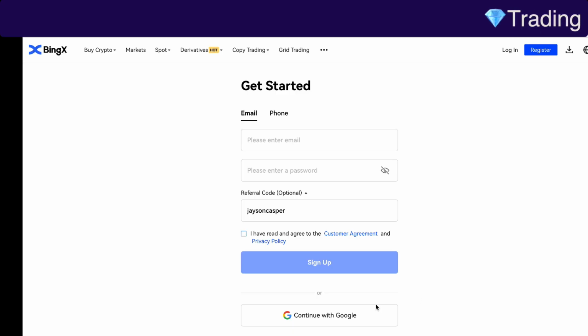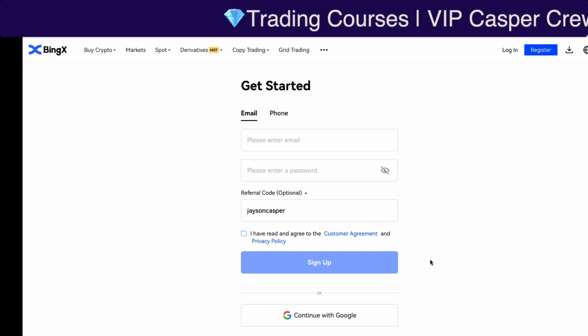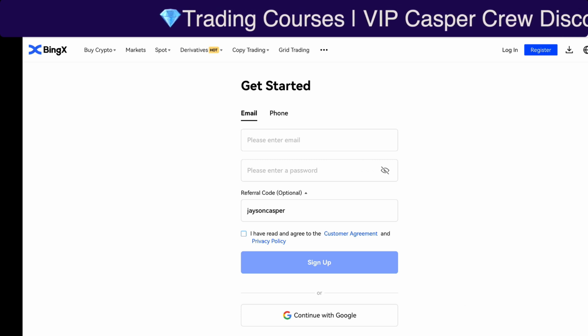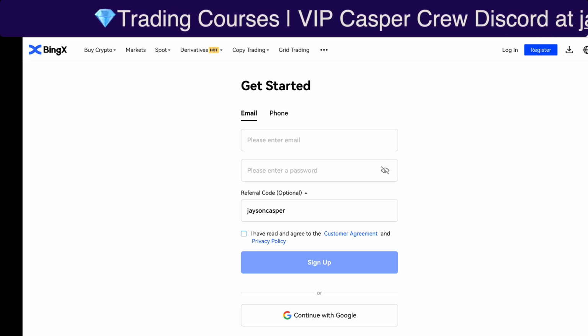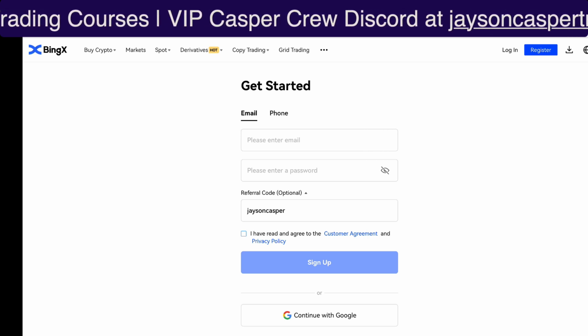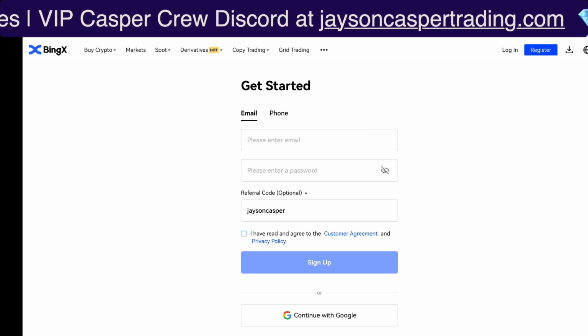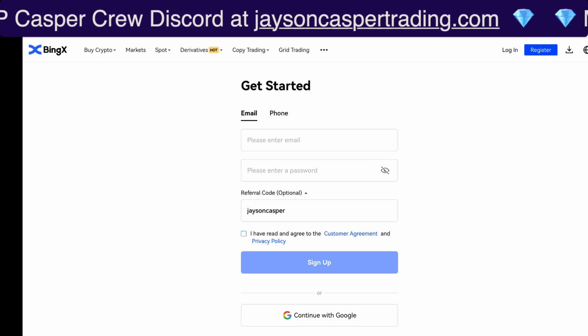Once you click the link, you will see this page right here. Make sure to register for a new account. You can do it using an email address or a phone number, and then go ahead and click sign up, and then you will be in the dashboard of your account. It's literally that easy to create an account to trade Forex, indices, commodities. It's pretty crazy considering all the things you have to go through to get a traditional broker account.